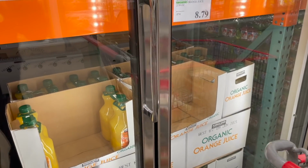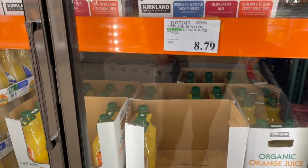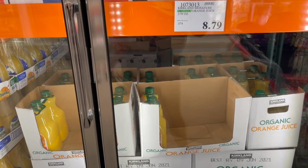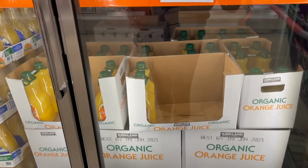Randomly enough, orange juice is on the list. Logie Bear is gonna love this because this one comes in a 2-pack. I'm just deciding to get it here rather than the regular grocery store because I know he'll drink it. So $8.79, you get 2 massive things of it. And we've had this one before.